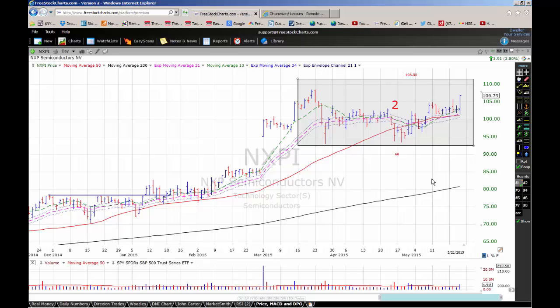NXP can be bought here by aggressive traders. More conservative traders may want to wait for the breakout at the pivot point of 108.50. Make sure that breakout comes on at least 140% of average daily volume.